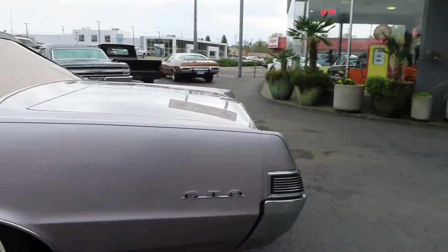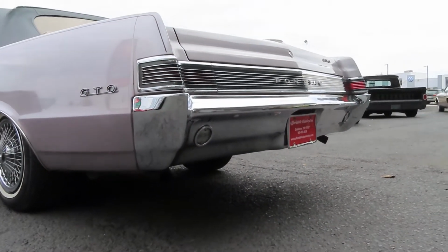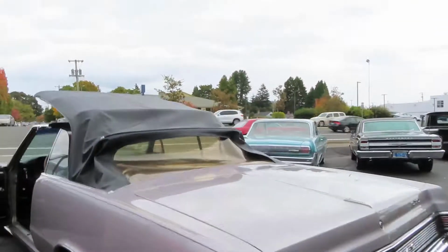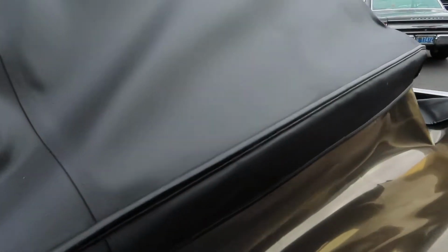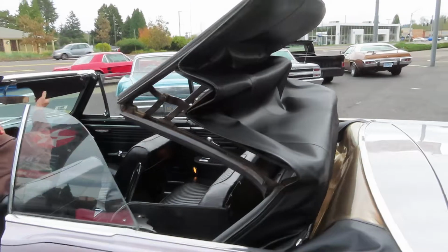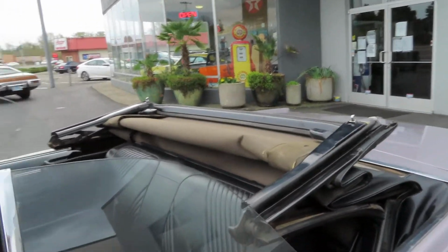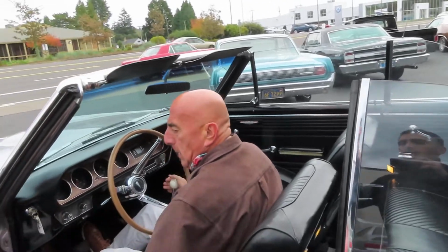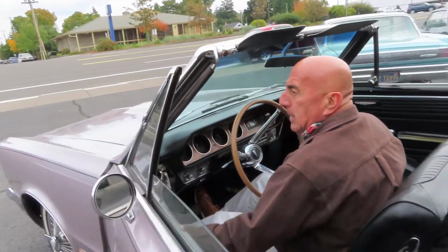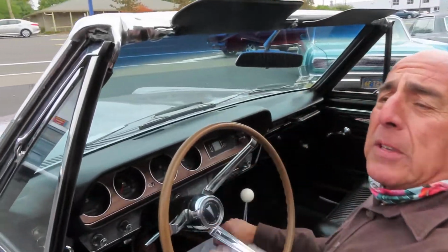This is the best part. Turnkey car. I just saw one GTO that went through Barrett-Jackson for 79 grand.